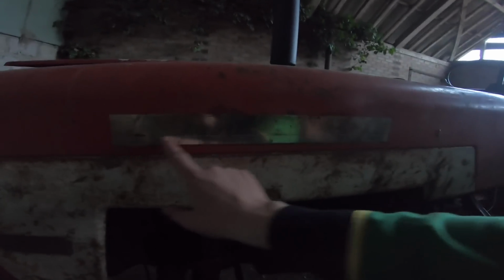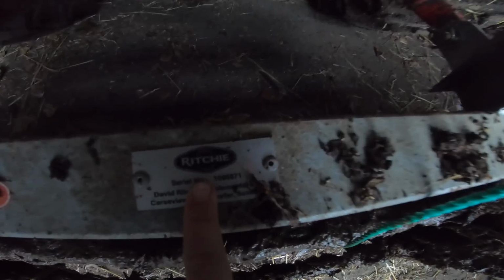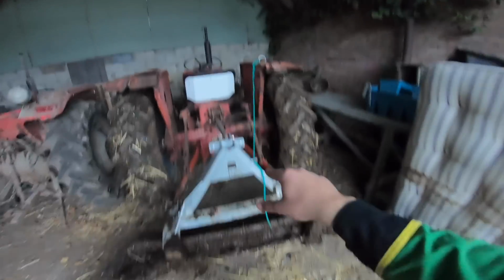Okay, just before I conclude today's video, I've had an idea for the name of this tractor. On the front here, sorry it's a bit dark, but it actually says on the front, Mick, and that is actually Mick. So I'm thinking of calling this tractor Mick, and then on the back, the scraper's Richie. So we've got Mick and Richie.